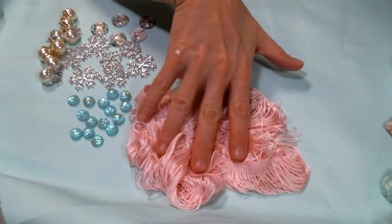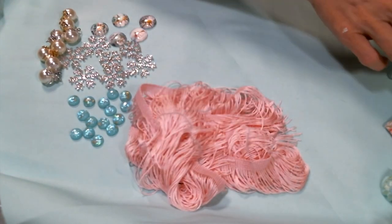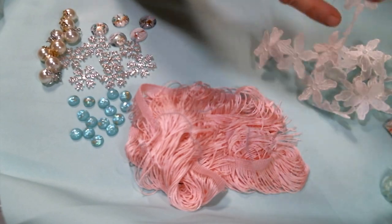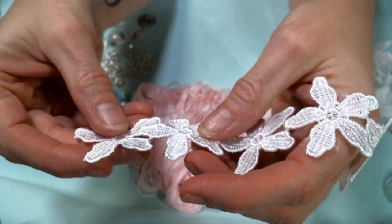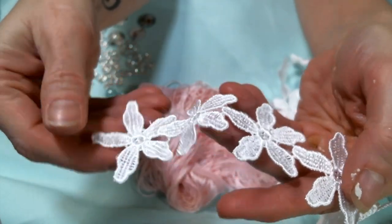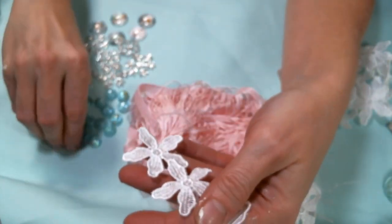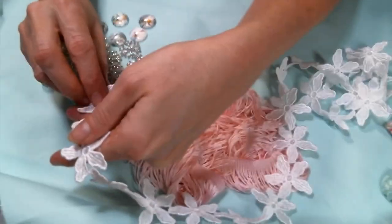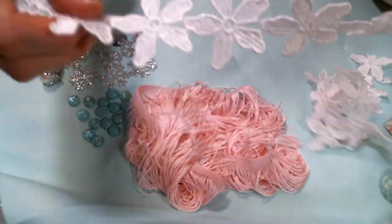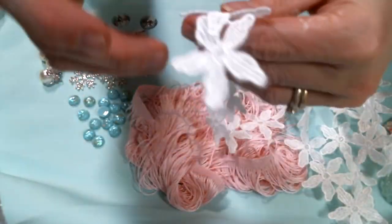So I showed you the beautiful pink fringe. Let me show you this. I love this trim because it reminds me of poinsettias. And you could cut them and layer them and they would just be beautiful. And then you could pop one of these in there. Gorgeous. So a yard of this goes a long way because you get a lot of flowers on there.